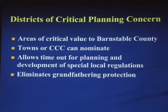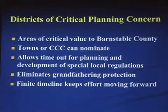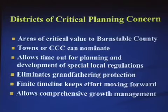There's also a special provision in this tool that eliminates what's called grandfathering protection in Massachusetts, which provides an equal footing for the regulations to apply to all properties within the district. The finite timeline of this tool keeps the effort moving forward quickly and allows comprehensive growth management for a specific area identified by the town as needing special protection.